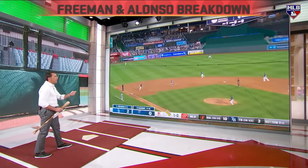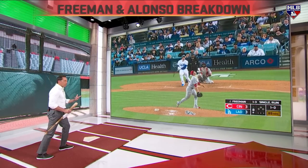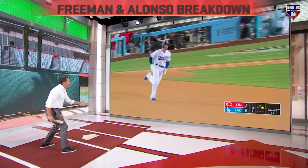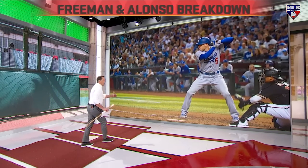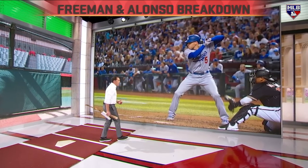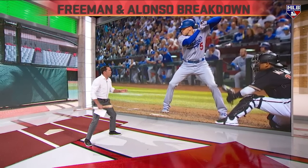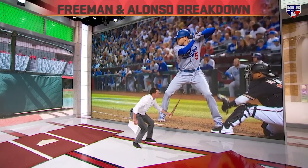It's a line drive over the shortstop's head. What does that do for him? Puts him in the perfect bat path to be able to handle any pitch, any quadrant, any time. We're going to get a side angle. Pause this real quick. People don't realize how big Freddie is. Freddie's about 6'5", 230 pounds. He shrinks himself down a little bit, gets into his legs, but what he's able to do, and you'll see it, he pipes himself into the ground.